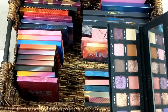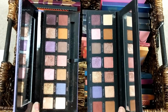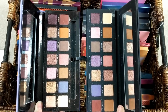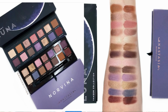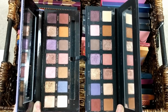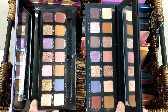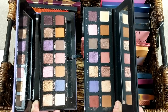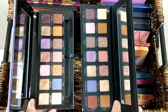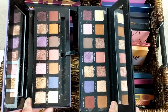It's an exact dupe for the Norvina palette from Anastasia Beverly Hills, and again, I think the formula is extremely similar. I'll put up some comparison swatches so that you can see what they look like swatched. I really don't think there's a huge difference in the swatches at all, and as I've said before, I think that the Anastasia formula might be slightly more pigmented, but the Bad Habit shimmers I feel like aren't quite as chunky and powdery as the Anastasia ones. They hold together a lot better. So I do prefer the Luna palette, and I reach for it more than I do Norvina.